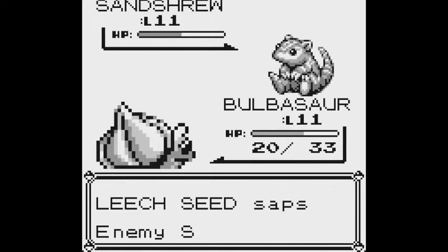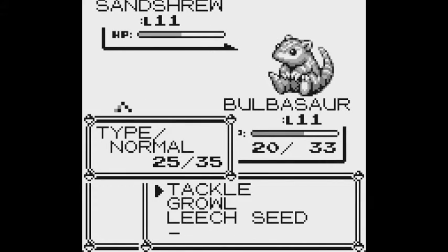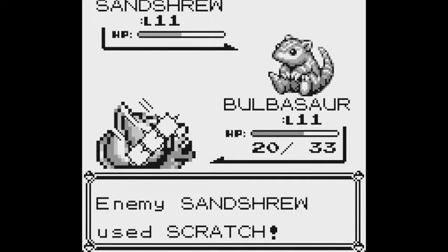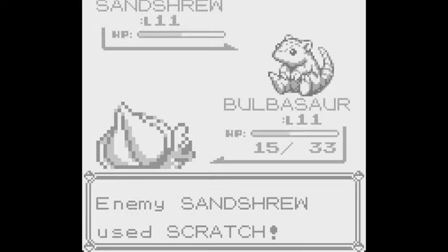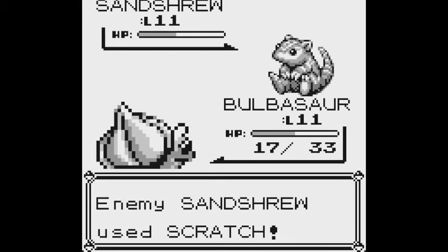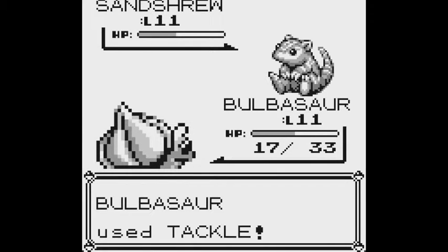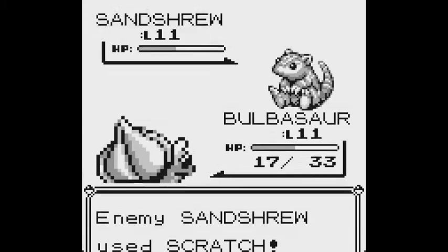I just use Bulbasaur because I like him more than Charizard. Plus, Charizard's sprite is way worse than Venusaur. Even though, like, Venusaur, you don't even know what you're looking at. Charizard looks like a donkey. So weird. Tackle, come on. Oh, man. Missed.